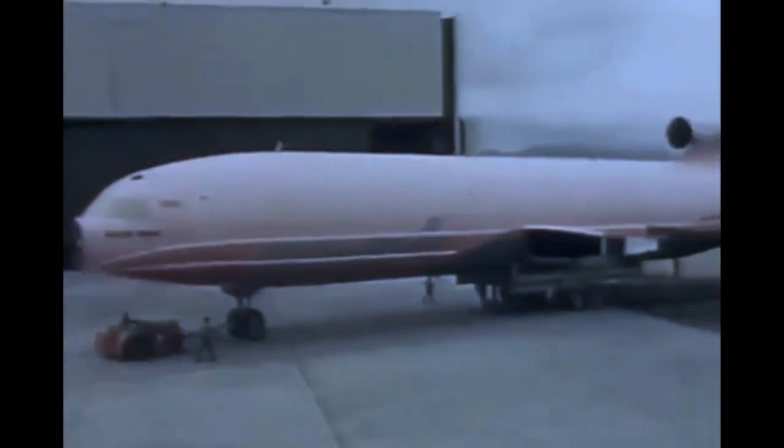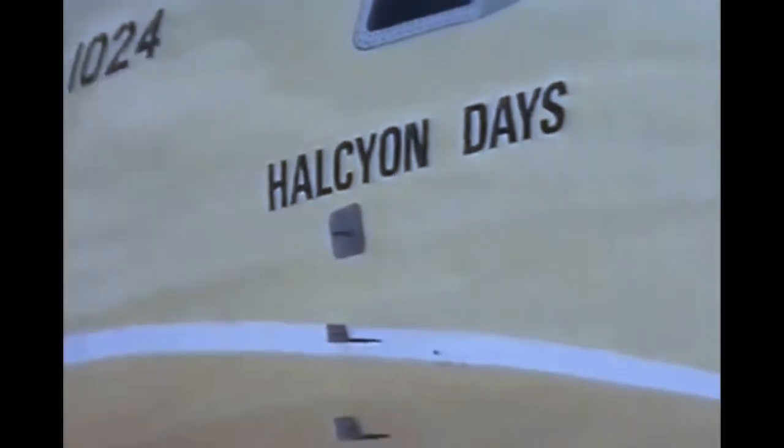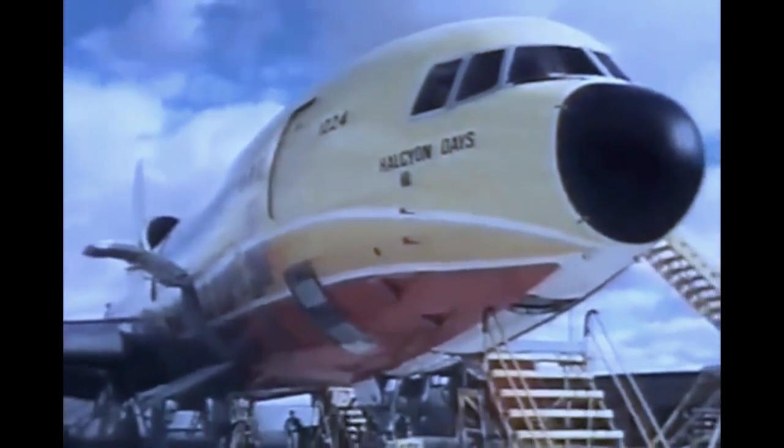Halcyon Breeze is the second TriStar ordered by Courtline. After mating the fuselage to the wings, the empennage is attached, as well as the main and nose landing gear. One of the last major production steps is installing the three Rolls-Royce RB211 engines, two wing-mounted and one in the aft fuselage. Installation of interior trim, side and ceiling panels, carpeting, passenger seats, and functional systems is then completed. When all systems have been ground tested, preparations get underway for the flight test program.